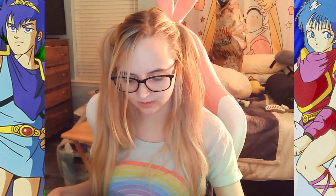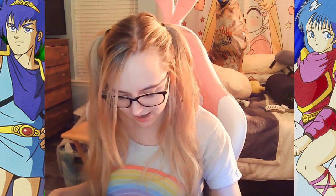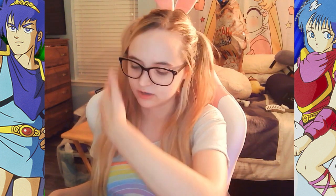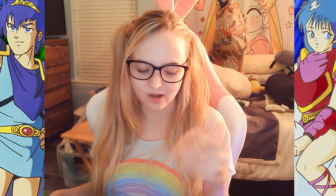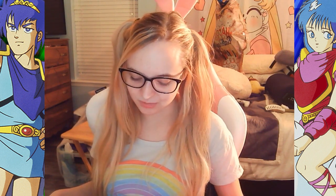Then it has original art for the cast. Yeah, the cast from the original game, which is really neat. Just straight up original art. I don't want to spoil a lot of it for you. I don't want to show you every single page, because there's a lot of pages. I mean, this is a thick book.